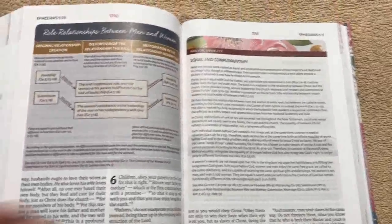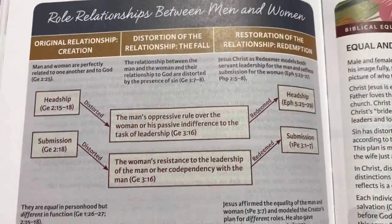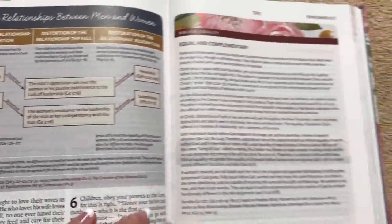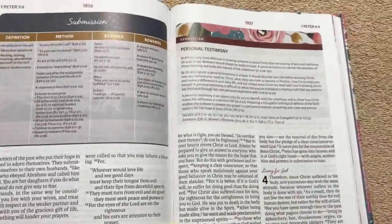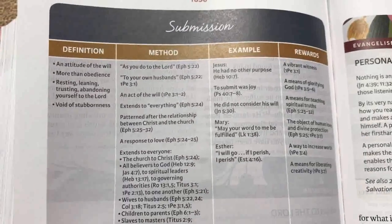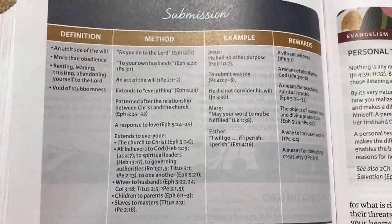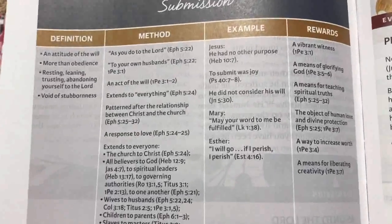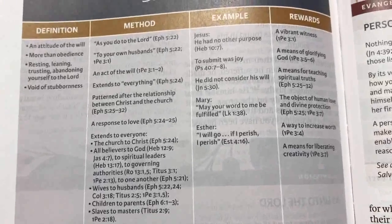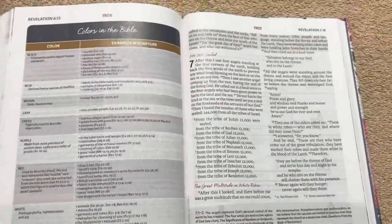We're going to have role relationships between men and women. So it talks about headship and submission. I know sometimes it is hard to submit, but that is what we are called to do. And sometimes it can be really difficult. So there's some information on submission as far as definition, method, examples, and rewards. So that might be a good one to take a screenshot of in case you have trouble sometimes with submission, which I think we probably all do. And I'm sure we can all work on that.